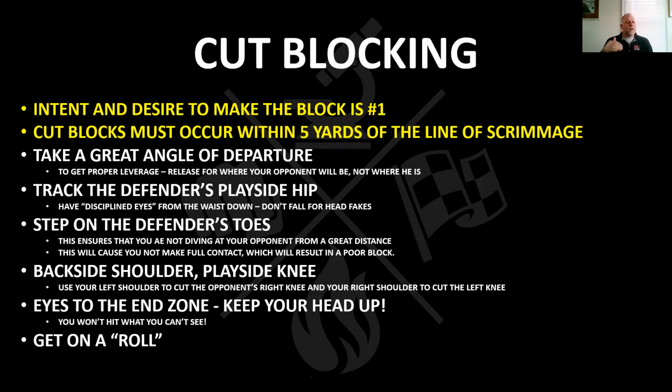So here's the thing. Number one, great angles of departure, right? You got to run where he's going to be, not where he is. You got to track the defender's play side hip. Outside zone play to the right, I'm tracking the hip that I see to his right. I'm working towards that hip. Not the man, not his inside. I'm not looking at his eyes. I'm tracking his outside hip, play side hip.